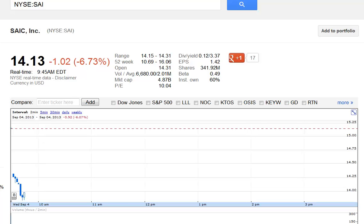drop back down and short the stock once again. This is a perfect stock for intraday trades, as it's moving up and down quite nicely, and hopefully all of us can make some nice money.